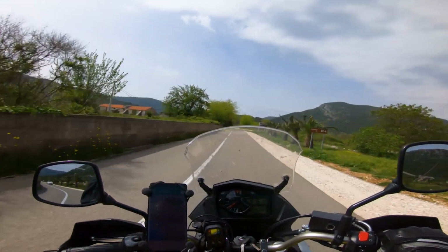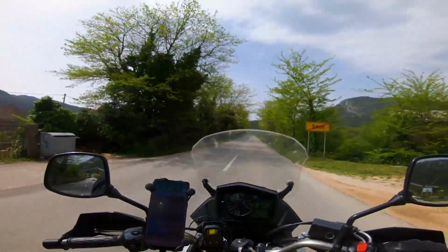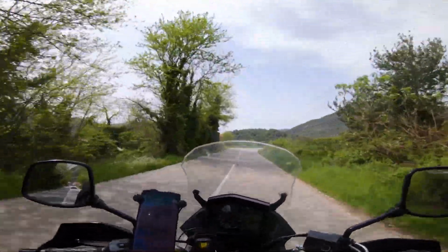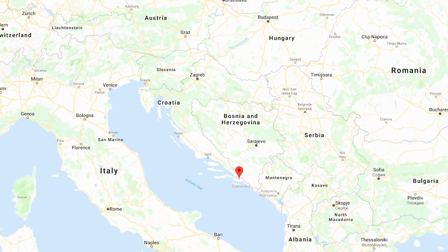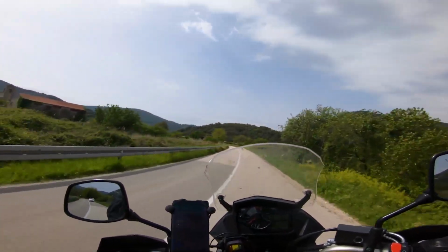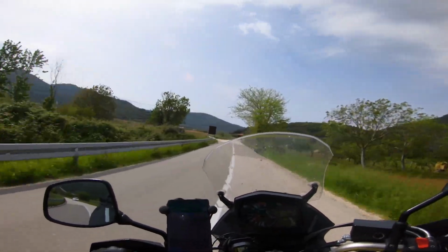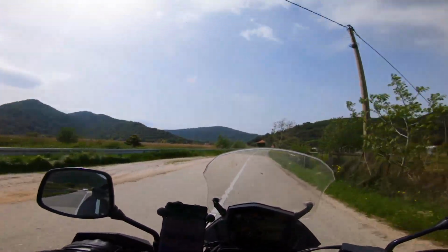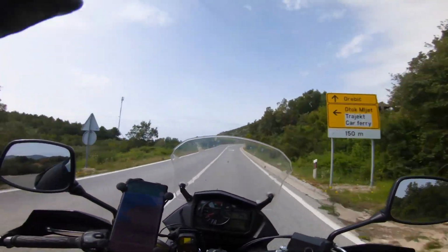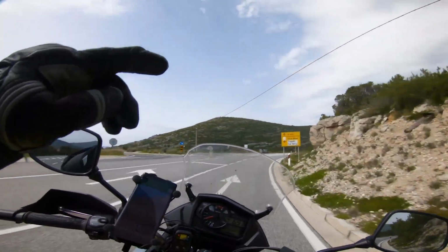We are continuing exploring the Peljesac peninsula and going south, or going east, depending on how you look at a map. Our goal for today is to ride a couple of hours, a few hours, which is enough to explore the whole peninsula. And here in this place, Prapratno, goes a ferry to Otok Mljet.